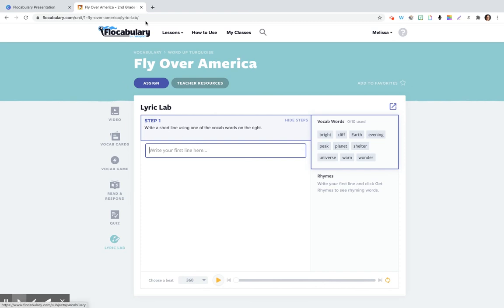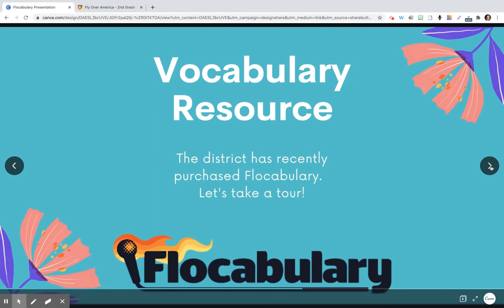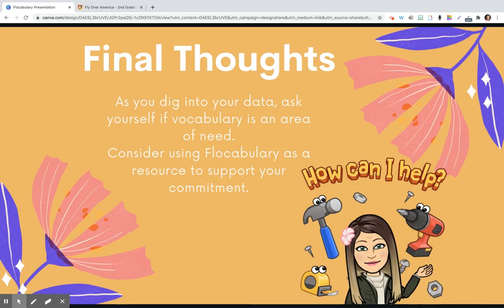And so this is something I think could be very beneficial for our students if you find that vocabulary is a domain of need. Like I said, you can differentiate it or you can do it as an entire grade level. So as you're digging into your data, if you see like, wow, vocabulary is an area I'd like to focus on, please consider this as a resource that might help you get there.